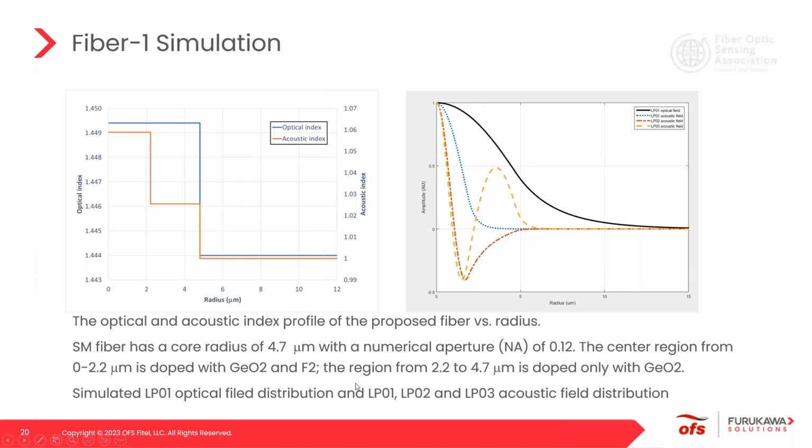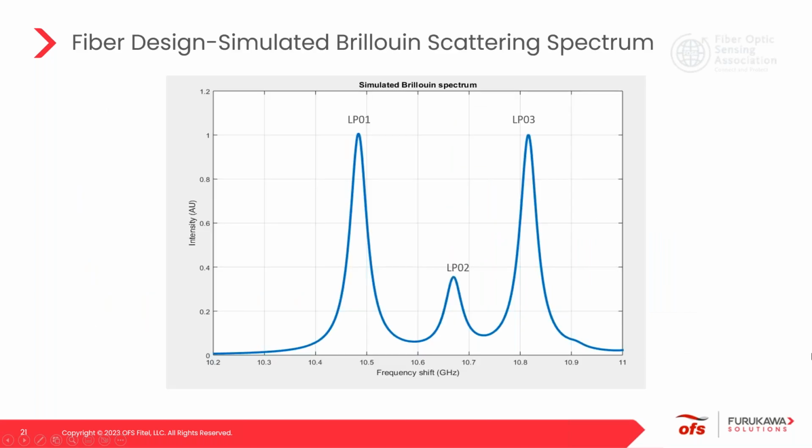If you look at the simulated LP01 optical field, it's the black line, and the LP01 and LP03 acoustic fields are these dashed lines. We can see the overlap between the optical field, the black one, and the fundamental LP01 acoustic mode is much smaller. Using this, we can calculate the Brillouin gain spectrum here. This is the simulated Brillouin gain spectrum. We can see it has three peaks, LP01, LP03 and LP02.